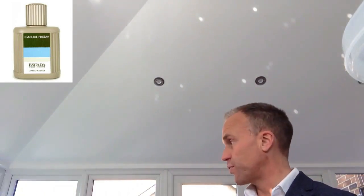And the fragrance is Casual Friday by Escada. Very hard to find, but as I say, I found it with this guy who had loads of old stuff and got a really good deal. So that is a good one. That's a good start. And you've not smelled that before? Never smelled it before. I've heard good things about that one.